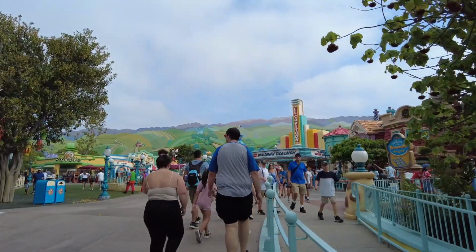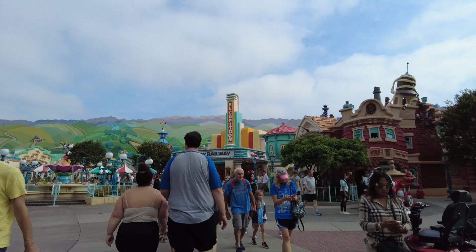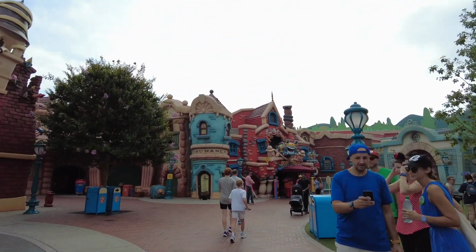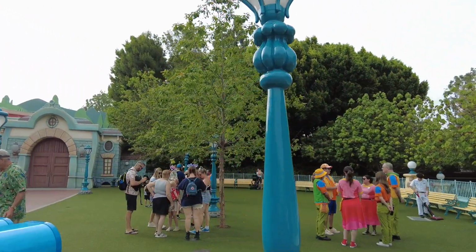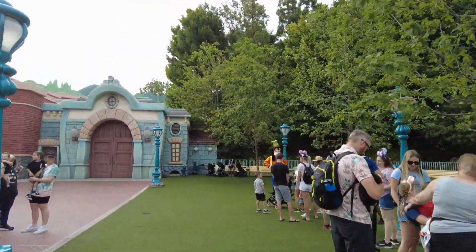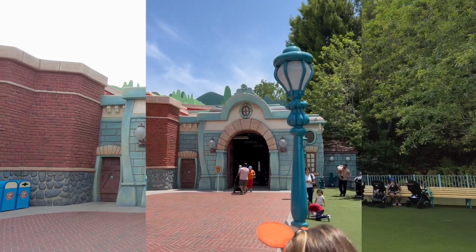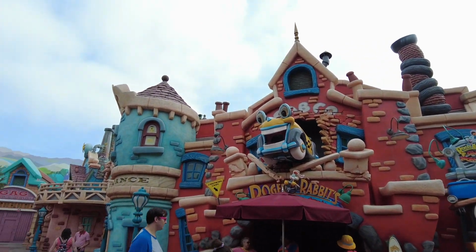As you come into Toontown, you will see Minnie and Mickey's Runaway Railroad. Now to the right, as you enter, you have the hub grass where you can hang out and characters will be here, like Goofy sometimes. Sometimes they have different stroller parking here, and then you have Roger Rabbit's car spin.